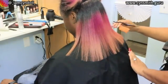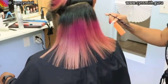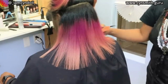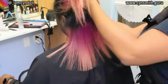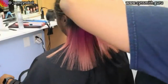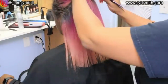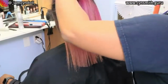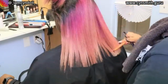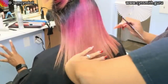What's super dope about her hair though, this isn't the original color that we did. This is the color that it faded to. And when she came in this day in particular, I was going to refresh the color, but she was like, no, I actually like this. It reminds me of cotton candy. So we decided to go ahead and keep it. And this is how everything ended up turning out.